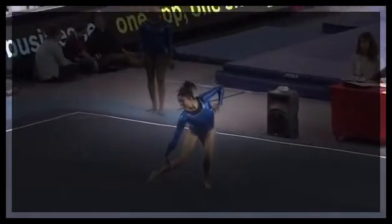Third and final pass coming up for Kentucky. Run, punch, Rudy into a double stack jump. The pass looked pretty good. I think the judge will want to see a little more amplitude on that stag jump after her Rudy.